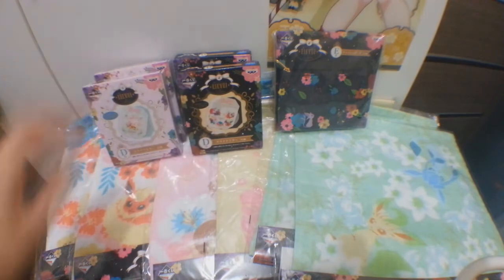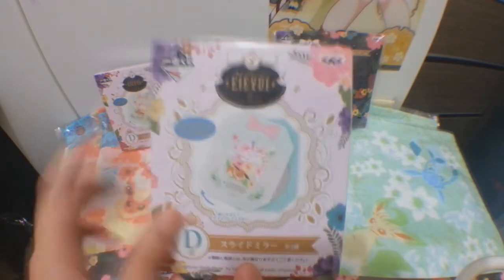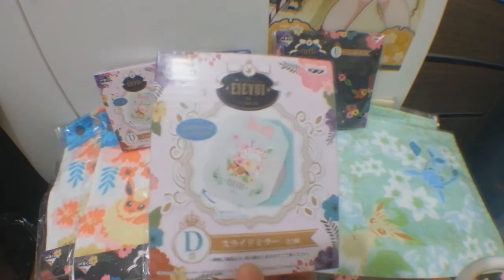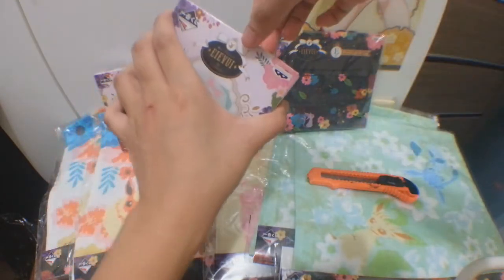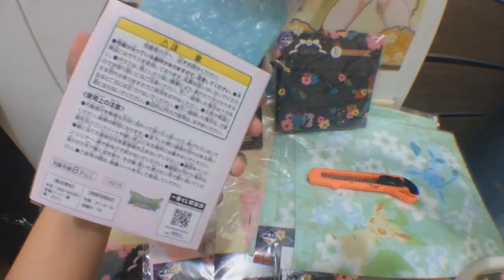Okay, so now let's look at the D prize first. So the D prize, like I said, is actually a mirror. Of course, this is like a flip-flop or movable mirror, which of course we have to use the cutter once again. So I'm gonna just cut one box or 2 like that, just to show you the image of this mirror.